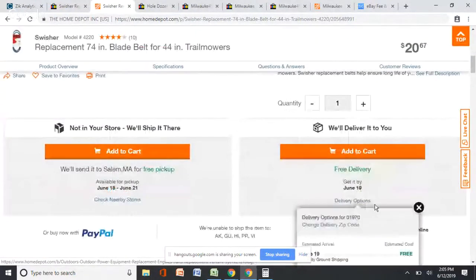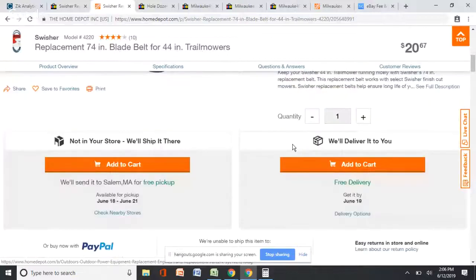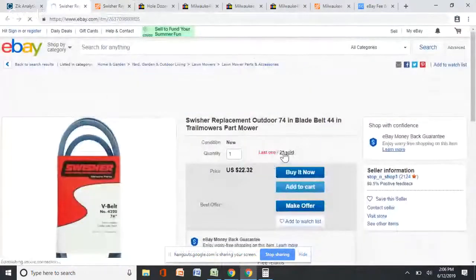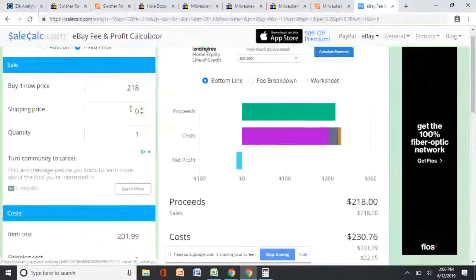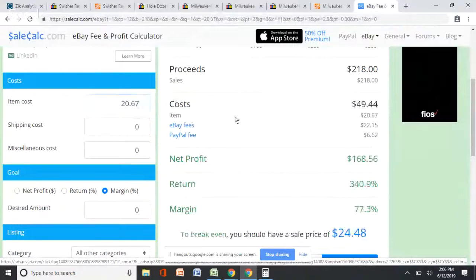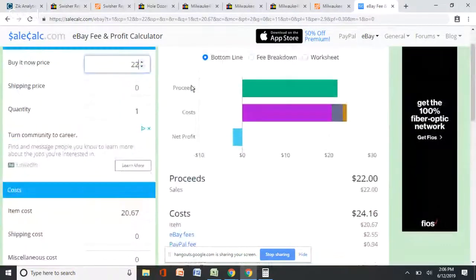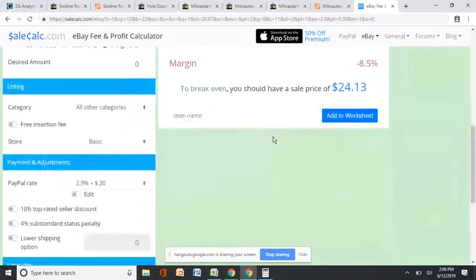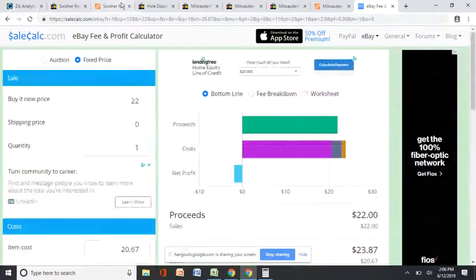All right, delivery options. Be careful with these guys. Oh, ground shipping is actually free. Good. Actual free shipping. Okay, and how much did he sell it for? He or she, sorry guys. 22.32 across the board. Okay. 20.67. 22. Yeah, not happening. Oh wait, I do have a store subscription that changes a little bit. That's about it. Not happening in this one. Sorry, guys. Not this one.